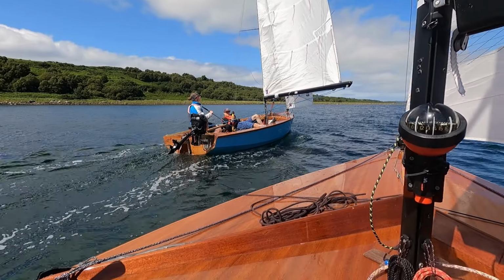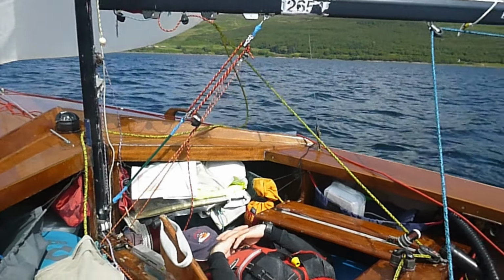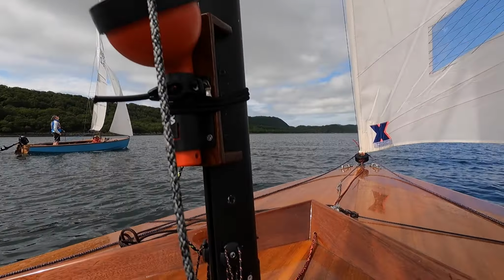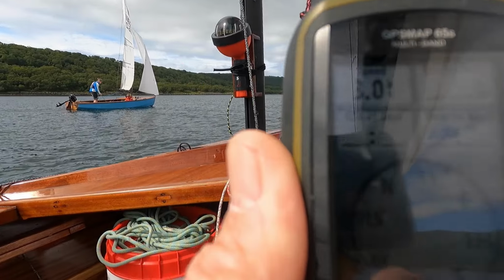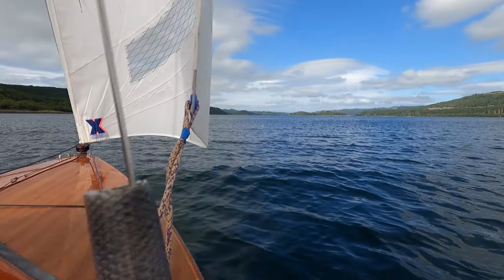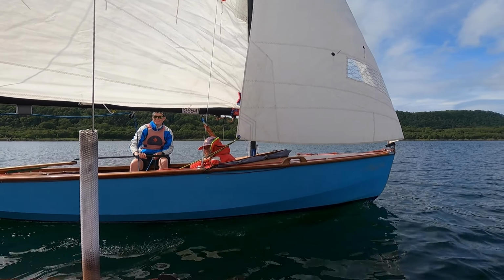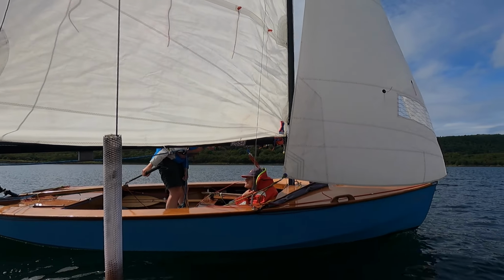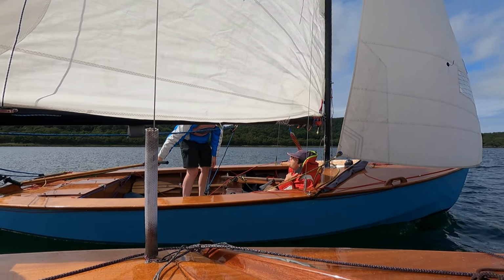Lovely view. They're playing, aren't they? Trying to hit your deck.